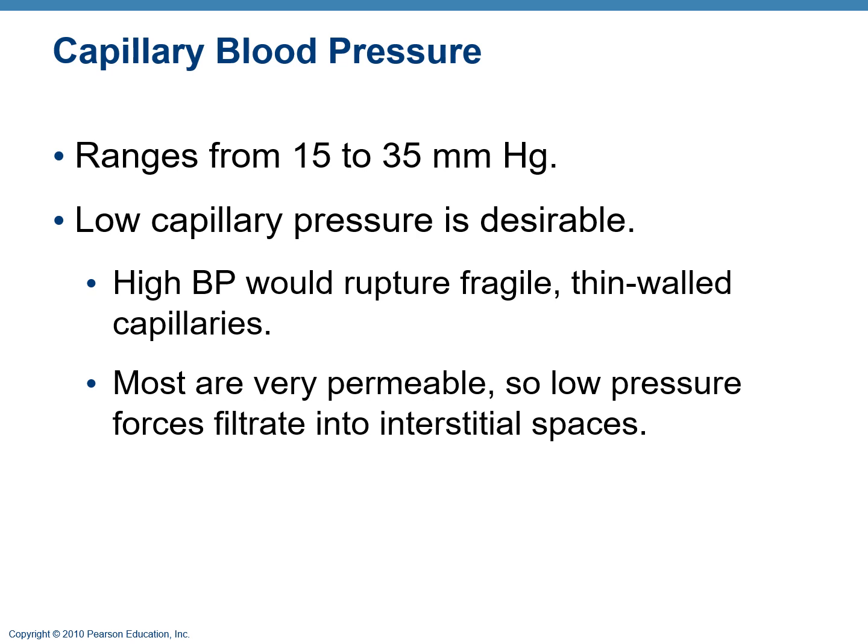Capillary blood pressure ranges from 15 to 35 millimeters of mercury, much, much lower than in the arteries. And we said low capillary pressure is desirable. One, because high blood pressure would rupture the fragile single cell walled capillaries. And we also want there to be plenty of time for diffusion and exchange of materials, because capillaries are permeable and they are exchange vessels.